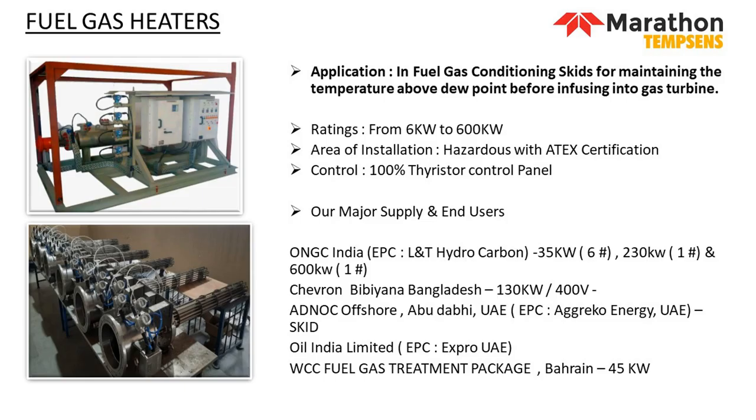Fuel gas is commonly used as an energy source for turbines and other heating purposes. Before the fuel gas is burned in the turbine, it needs to be treated to ensure removal of solid, liquid, or gas contaminants. A fuel gas conditioning system commonly consists of a preheater or superheater. We supply those kinds of heaters to the users, and here are some photographs.